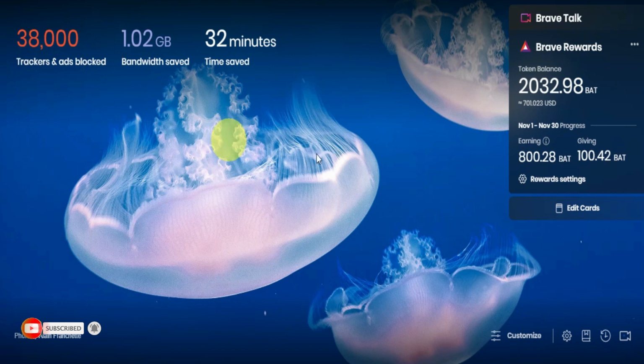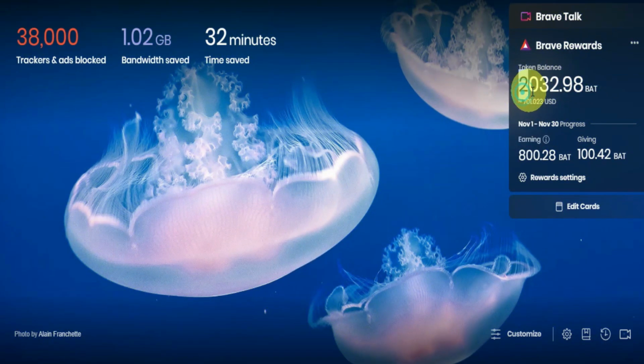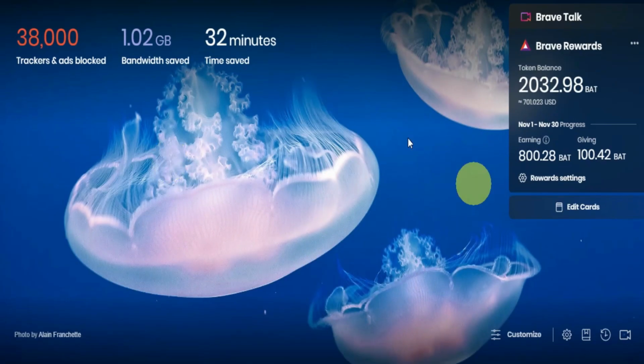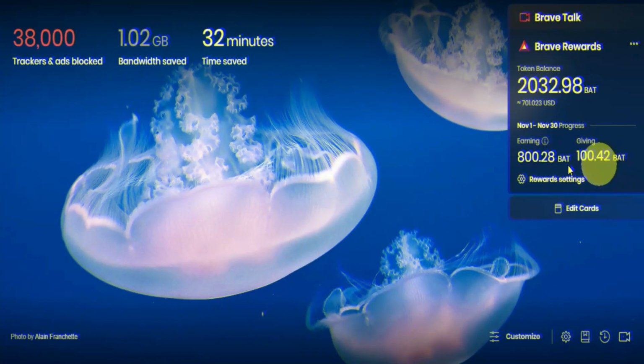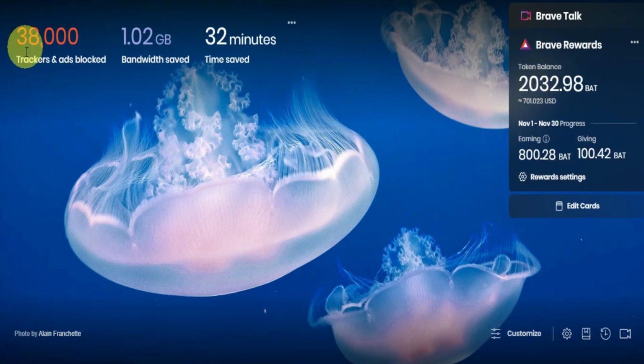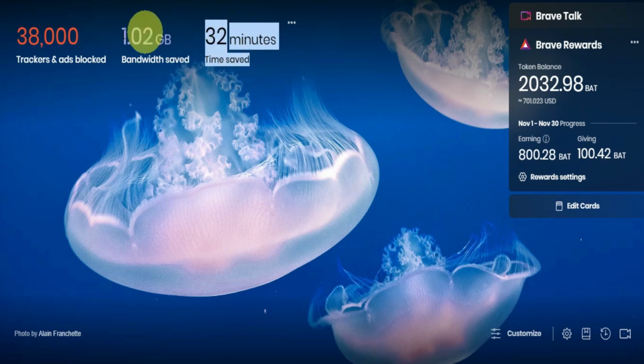When you download and open the browser on the Brave platform, it would look like this. So far, I've made more than 2,000 BAT, which is about $701. Today, I'm waiting for my earnings to reach $800. I'll send this amount to my Binance wallet so I can cash it out as real money. Also, I've made over 800 BAT so far in October and given 100 tokens as a gift to some creators. Since I started using Brave browser here, I've gotten over 38,000 tracker blocks, saving me 1 gigabyte of internet usage and 32 minutes of my time when trying to close pop-up advertising.